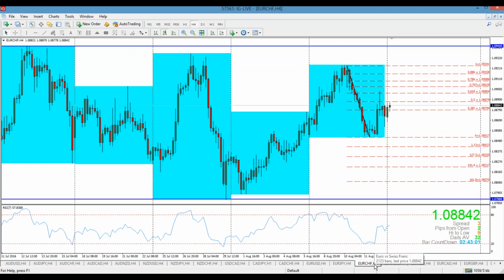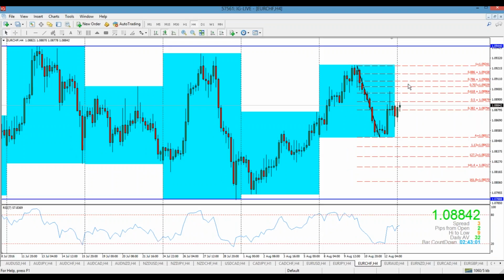Okay, so let's take a look at the next one, which is Euro Swiss. Now Euro Swiss, it was a bit frustrating for us because we knew that there was a short around here. We were waiting for this to go up about another 10 pips to pull the trigger. It just turned on a dime around here. And now what we're looking for is our second opportunity to go short on this guy.